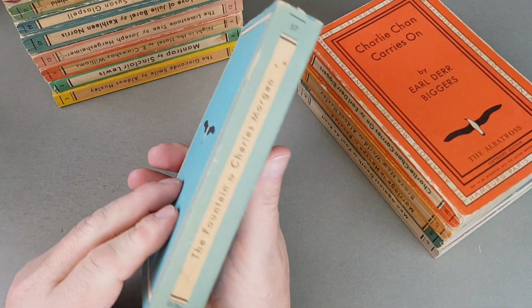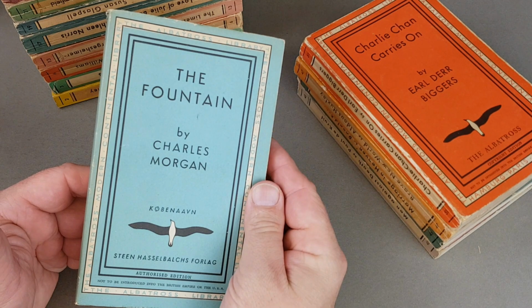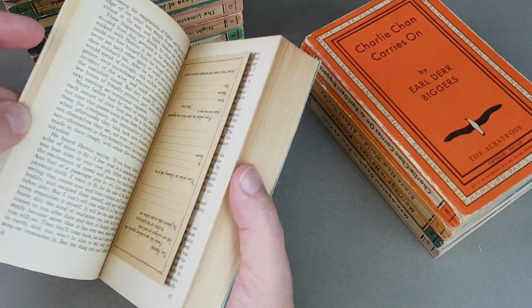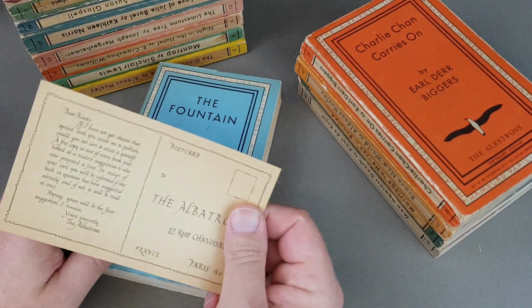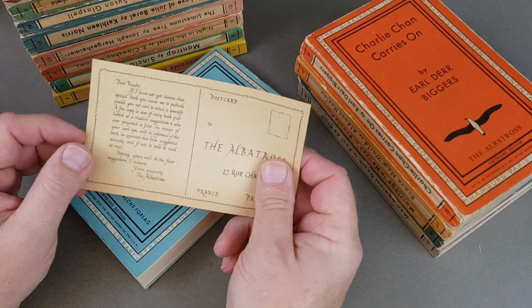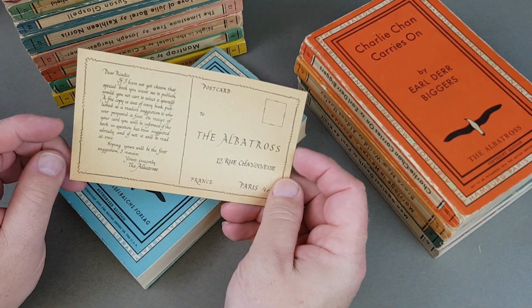Now this one's a double volume or an extra volume, so we've seen that done before by Penguin once again. And apparently Allen Lane got the idea for Penguins sat on the station at Exeter. Not really the case. He was a big traveller. He travelled throughout Europe. He obviously saw the Albatross books and he copied them almost. Format, size, colour coding, very, very similar.